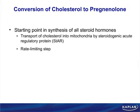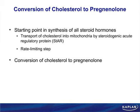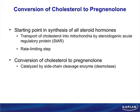So cholesterol gets converted to pregnenolone. Pregnenolone ends up being one of the starting points in the synthesis of the steroid hormones. And it gets transported there with a steroidogenic acute regulatory protein. What a great idea, right? StAR, man, StAR. Steroidogenic acute regulatory protein. Wow, cute. And that's desmolase, and it's a rate-limiting step in the formation of the hormones. It converts cholesterol to pregnenolone, catalyzed by side chain cleavage. All that stuff basically to say pregnenolone is a starting point, but it doesn't circulate.